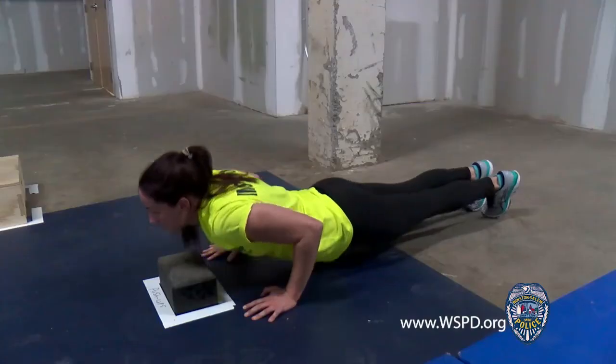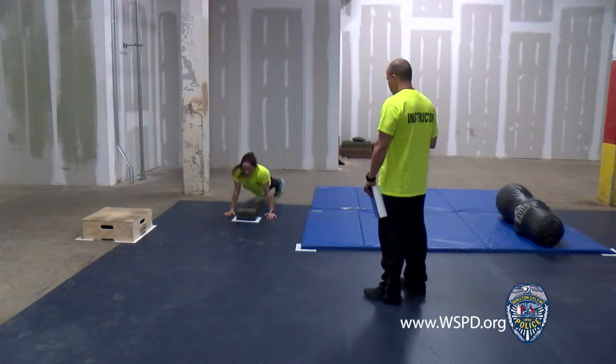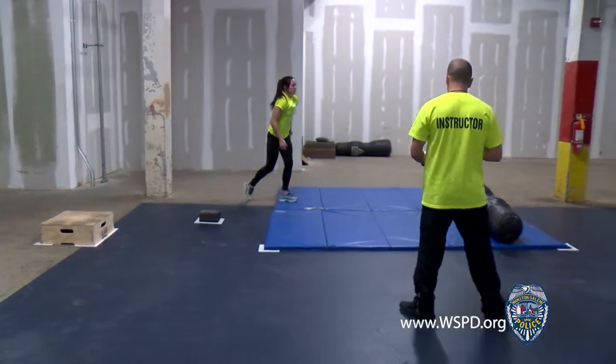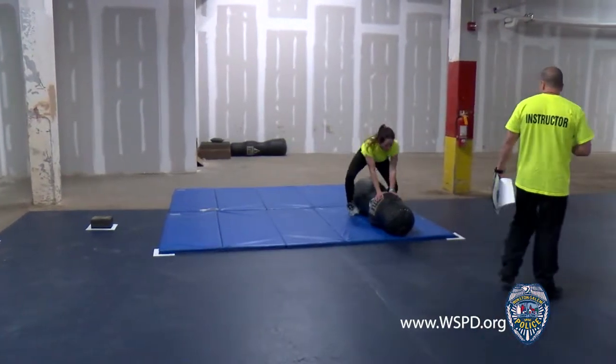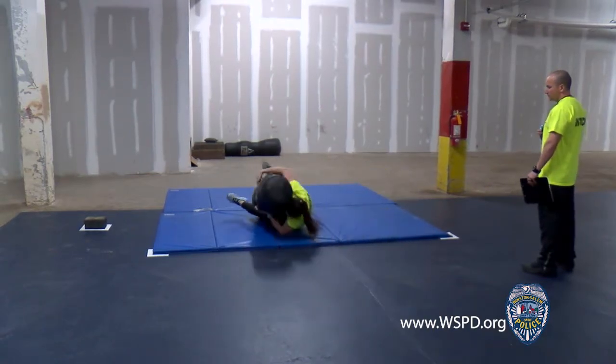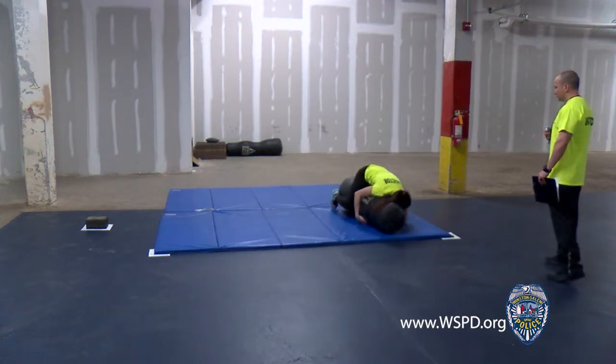He or she will then dismount the bag and perform 10 push-ups. The participant's chin must touch the push-up guide for them to count. The participant will then perform another 2 repetitions of the roll drill. The participant's knee must touch the mat as they roll to the right and left. Otherwise, it will not count and they will be directed to perform the roll again.